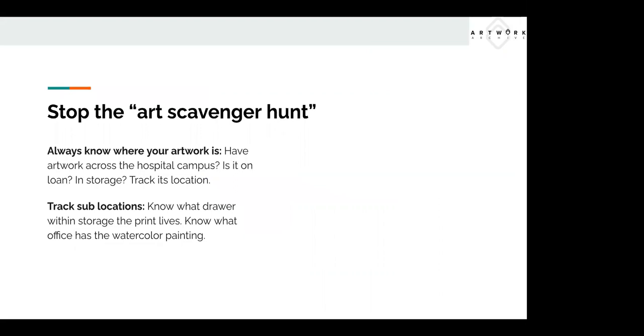So the next slide, another benefit of organizing your artwork is that you'll know where the artwork is. Seems simple, but this is no small feat in a large hospital building or across campuses. You'll know exactly where the piece is, whether it is in the east wing of the NICU, in cardiology, in storage, or tucked away in a doctor's office.